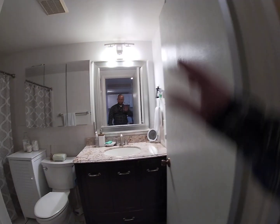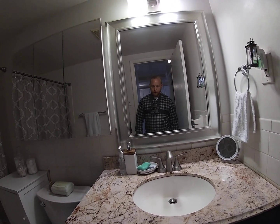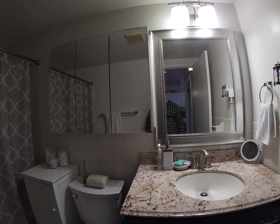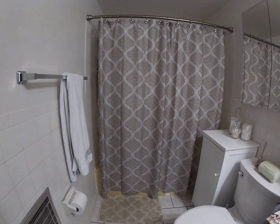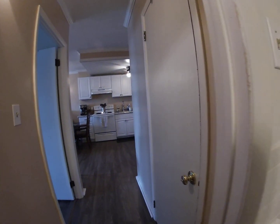Your bathroom. You have a marble countertop with a 18 to 20 inch sink, which is nice. Plenty of countertop space. I believe the toilet's new, and I think the tile floors are newer as well. Tub's in good shape, but it is original.